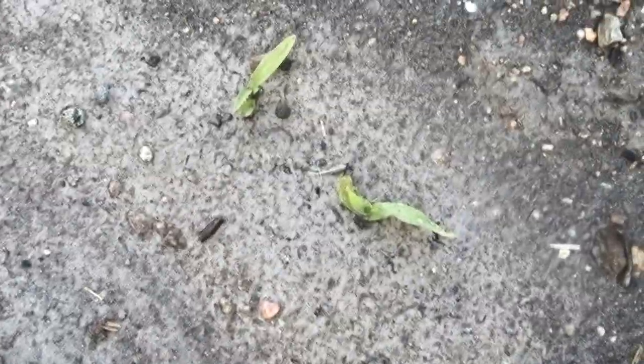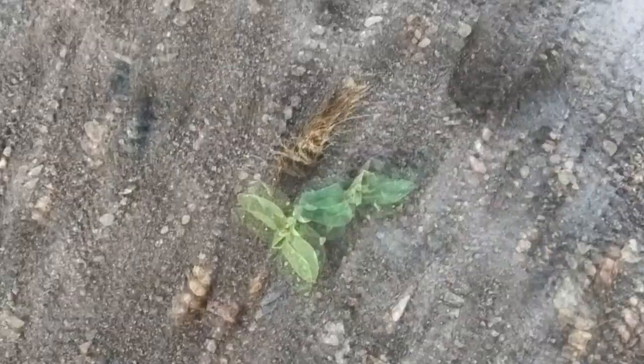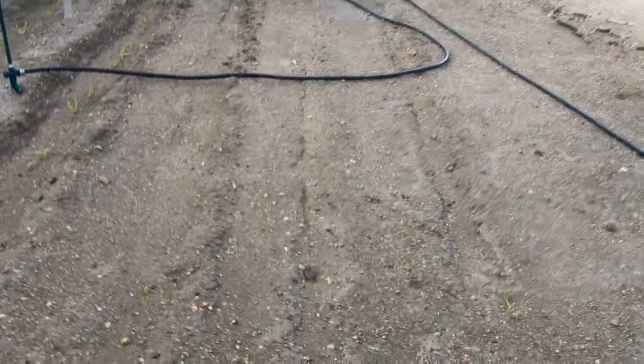And the corn is coming up in these low rows. Pumpkins and watermelon are coming up. Just a few. And the beans over there are starting to come up. Can't really see them. Here are a couple. We're watering right now, so everything's getting wet.